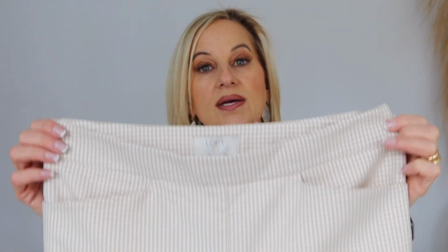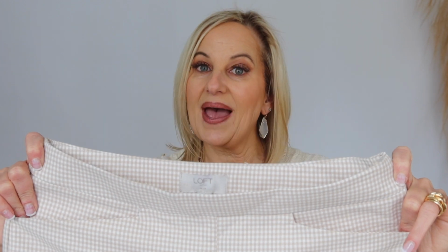As we go along, I'll let you know which stores each piece is from. This sweater, as well as the pants, are both from Loft. So these pants are a side zipper, 2 functional front pockets, 2 functional back pockets, and they are cropped.